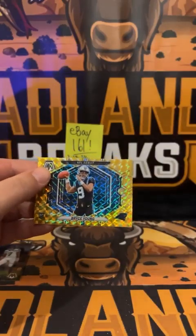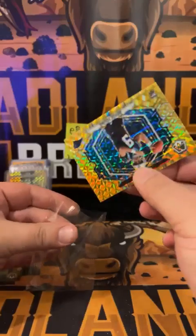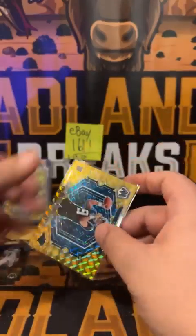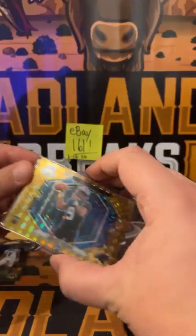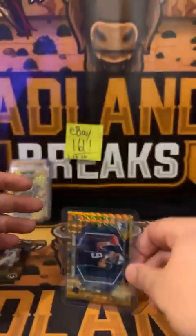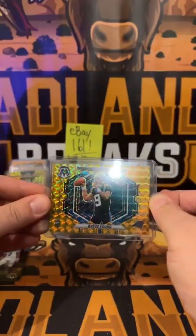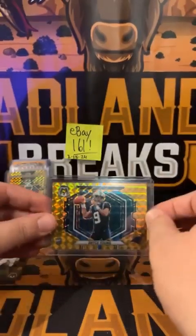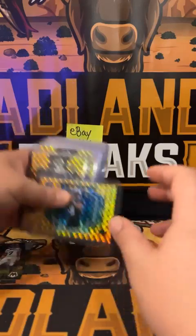It's the Panthers and it's Bryce Young. We did finish with a quarterback going to Carolina in this break. Goodness. All right. We finished, I would say, strong with getting that NFL debut yellow Bryce Young. So, Carolina, if you were sweating it the whole time, I'm sure you were like the rest of us. There's your Bryce Young card.